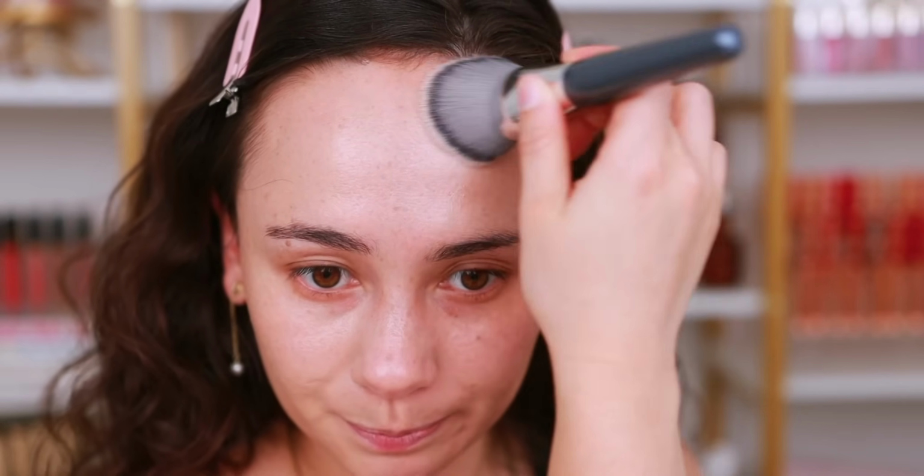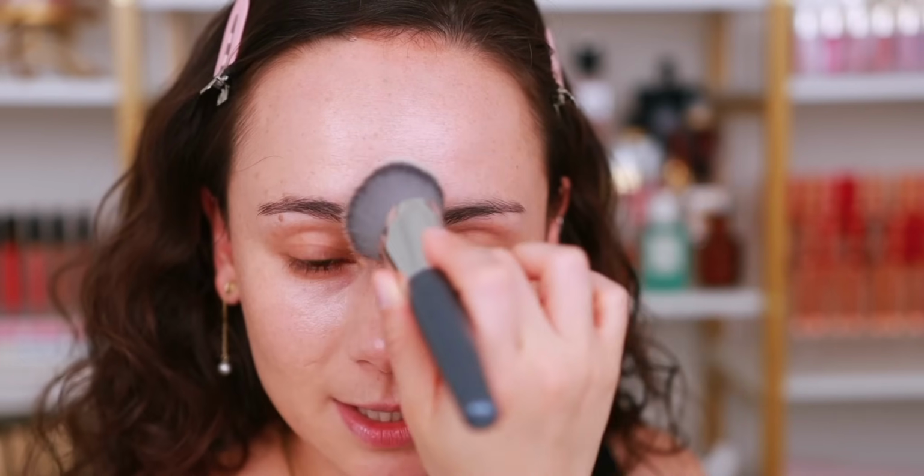They also just launched their Soft Lit Foundation, which is quite literally, not exaggerating, my new favorite foundation. So I was curious about this. But it's not going to pry the Soft Lit out of my hands by any means, but this could be a good summer option since it does have SPF 30.